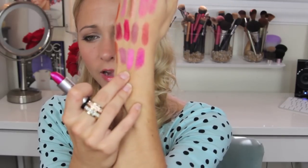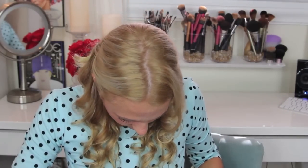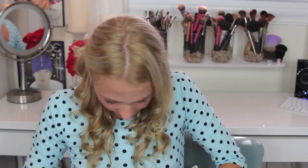Raspberry. And this looks like Girl About Town from MAC. And it's a little bit like a sheer version of that. Oh my gosh, that is so pretty. I want to put that on. That is so pretty. I love that one. Is that all of my Jordana ones? Yes, it is. Okay, so those are the ones that I got.